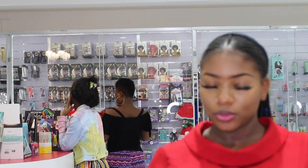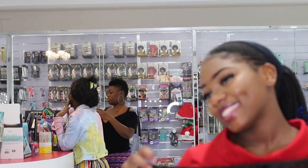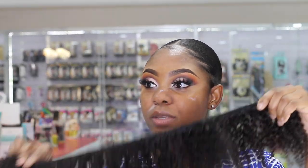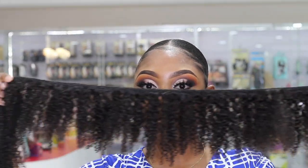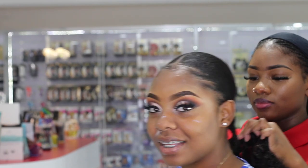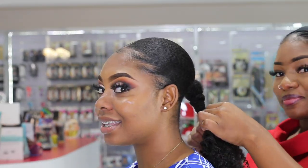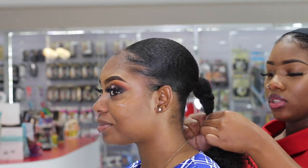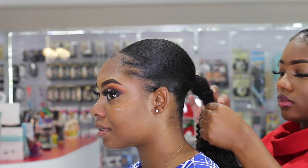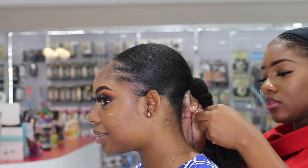So in the meantime, I'm gonna do my hair. So Kimisha, my boo right there, yeah, she's cute. So she's gonna put on the ponytail. She's gonna sew the ponytail onto my little braid in the back. So yeah, we can just watch what she's doing. So she's gonna start from the end of the ponytail, and she's gonna sew it until it reaches the top.